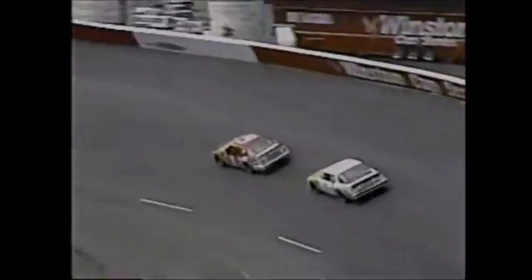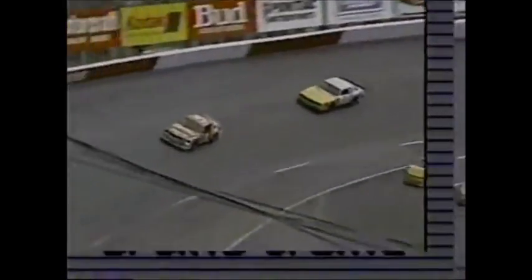A good battle here as Bill Elliott moves into 2nd place. Boy, he's on the move. Yeah, he may have just been waiting for the first 3/4 of the race to elapse, and now Bill Elliott is serious about racing. He went around Jeff Bodine like Jeff was tied, and now begins to set his sights on the leader, Harry Gant.